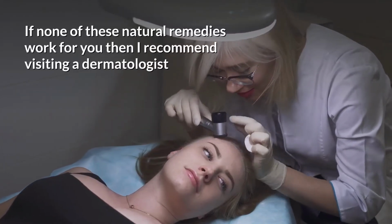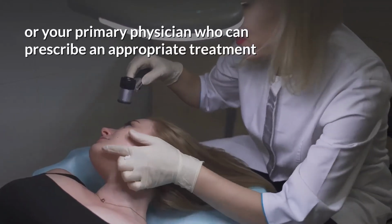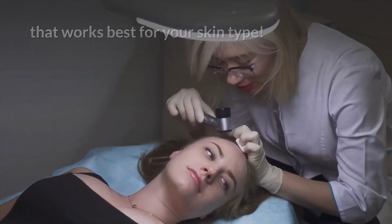If none of these natural remedies work for you, then I recommend visiting a dermatologist or your primary physician who can prescribe an appropriate treatment that works best for your skin type.